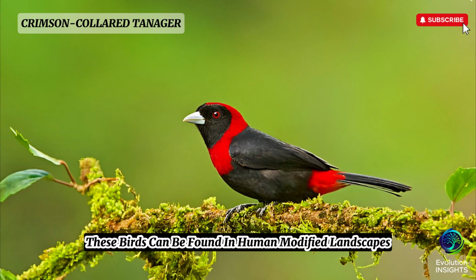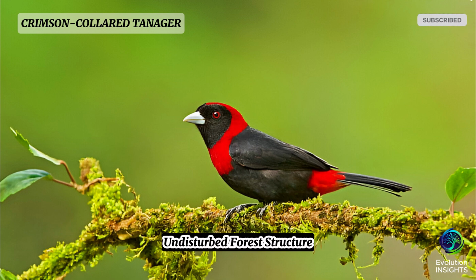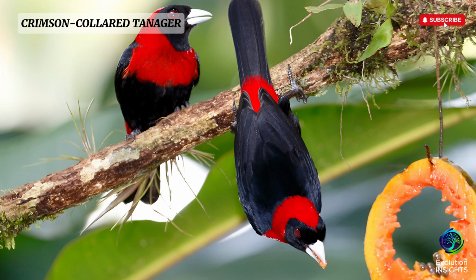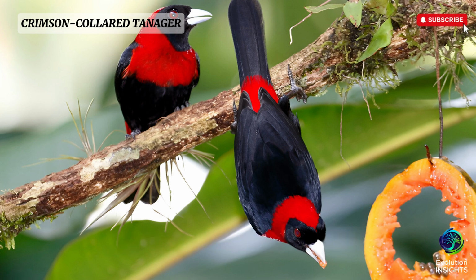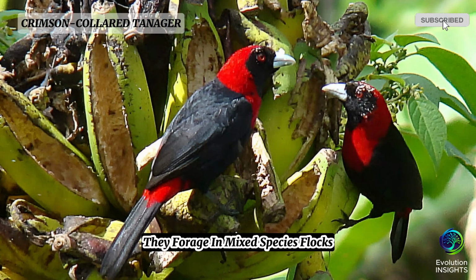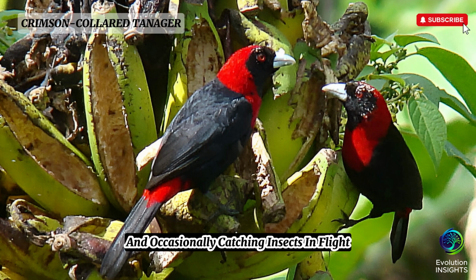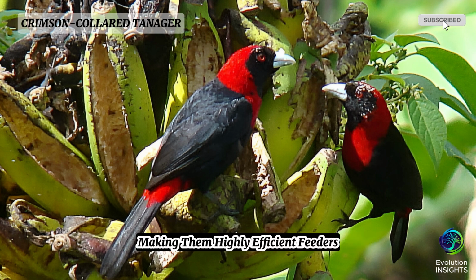Though these birds can be found in human-modified landscapes like coffee plantations, they prefer areas that maintain a natural, undisturbed forest structure. Dietarily, the crimson-collared tanager is primarily frugivorous, feeding on a wide variety of fruits, including berries, small tropical fruits, and seeds. It has also been observed consuming nectar from flowers and insects on occasion, particularly during the breeding season when extra protein is needed. They forage in mixed species flocks, often hopping between trees, picking fruit, and occasionally catching insects in flight or on branches. The large, powerful bill allows them to easily crack open seeds and berries, making them highly efficient feeders.